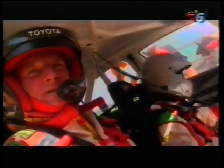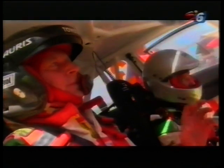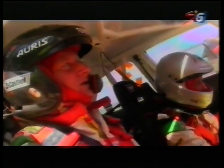Yeah, it was a nice stage, long, 25k, but sleepy. So it wasn't too bad. I think the guys behind us will be a little bit faster.